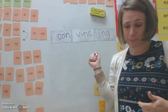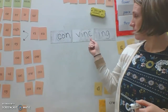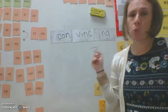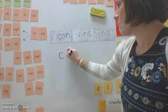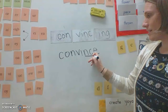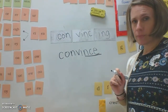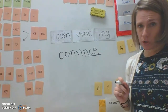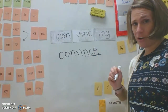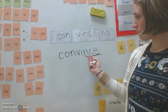Convincing. Let's talk about this NC. And then it goes to ing. So we have a suffix, convincing. What would the base word have been? Convince. So there's that NCE. Do you remember why we do that? When we do the S, sometimes it looks plural. So instead we do C and we follow it by the E so that it makes the C soft. And the vowel still keeps its short sound because there's 2 consonants.